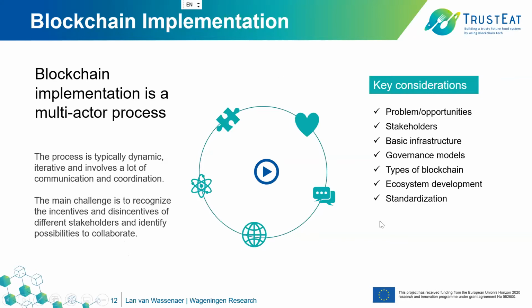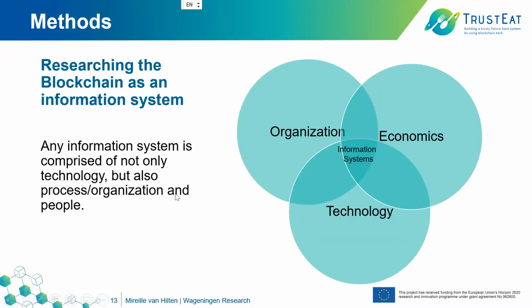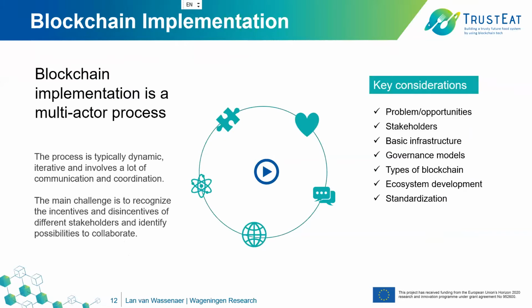I listed here several key points of consideration. To start with, it is important to identify what exactly the problem is, especially the problem that is related to information exchange, information supply and demand. And furthermore, who are the stakeholders, what are their stakes, what do they want from information, and what are their opportunity costs or potential benefits. Another important consideration is basic infrastructure. Is it possible to have datafication, to have digital information, to have internet? Those are the basic considerations.